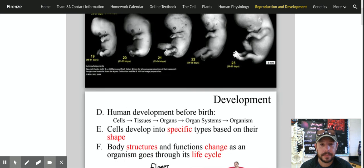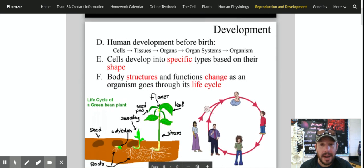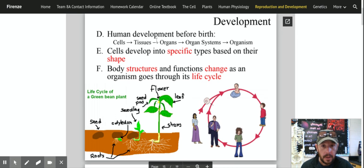Now, after we're born, we have to grow up. Before we're born, we turn from cells into tissues into organs, organ systems, and then finally we're an organism. And all those cells have different types of jobs based on their shapes to make us who we are. We studied that when we did the human body. Now, as we grow up, our body does change. So we start off as a single cell. After we're born, that's called infancy, childhood, adolescence, and finally, we're a full-fledged adult. Plants go through the same thing. They have a life cycle that we'll talk about at another time.